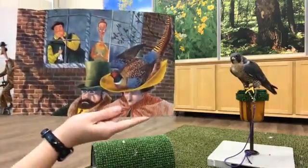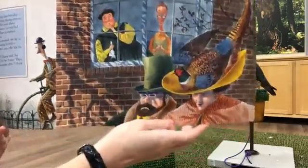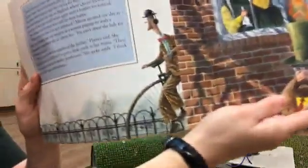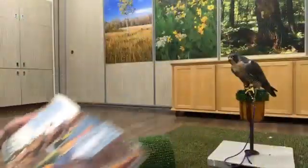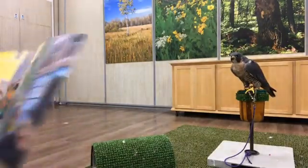So here's somebody wearing that big pheasant hat. Here's these two women plotting in the parlor. I'll point out this too. Here's a wonderful individual on top of a very big old-fashioned bicycle. This book has a lot of little details. I don't know if I'm picking up on all of them.